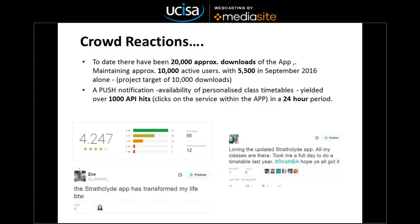Other statistics that are worthy of note are the push notifications and the API hits that we notice as a result. As you can see there, a push notification to say our personalised class timetables were out got about 1,000 hits in the initial period. So these are things that we're starting to monitor, things that students are interested in. So it's really revolutionising the personalised communication and giving us real direct insight into really what they're interested in.